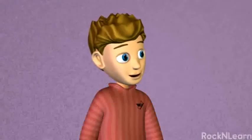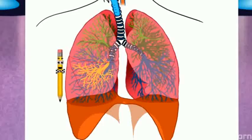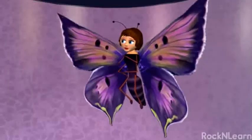Hey, that's the exact opposite of what plants do. Smart boy! I like the way you think. Your lungs are important for breathing, but they are also important for talking, which I just love to do. We know, Marco.